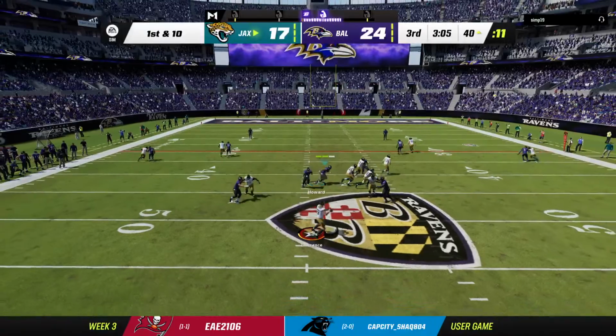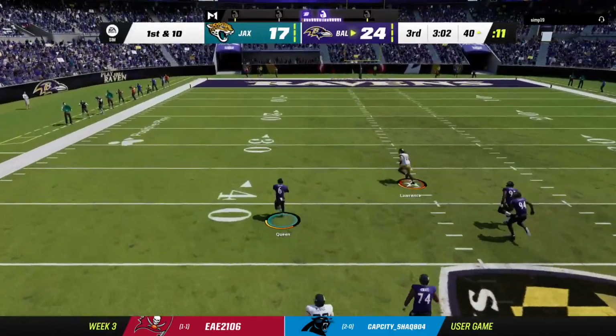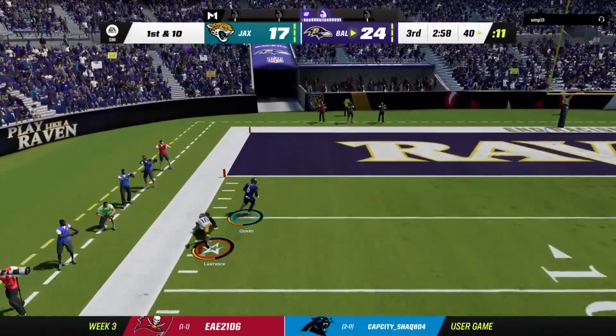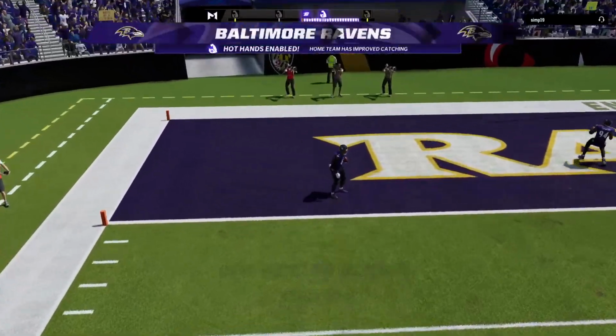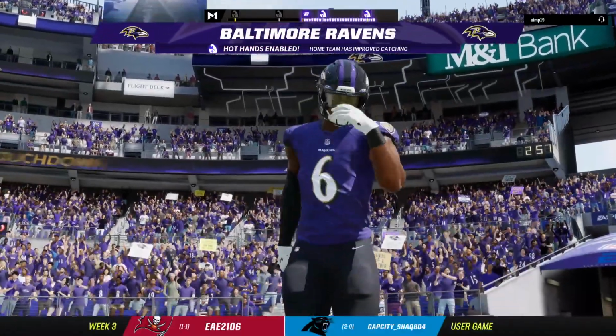Now Lawrence to throw. That's into a crowd and intercepted. Picked off by Patrick Queen. And he will bring this back. It's a pick six and a Raven touchdown.